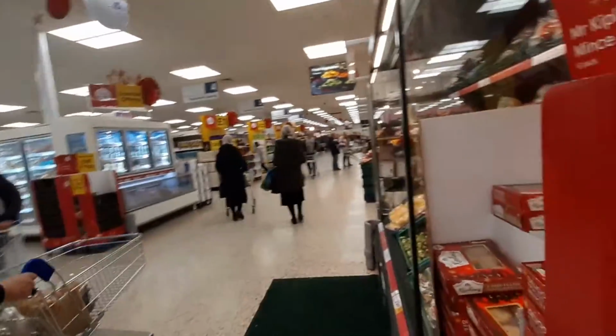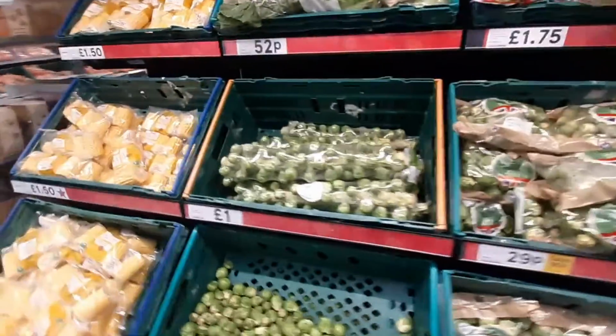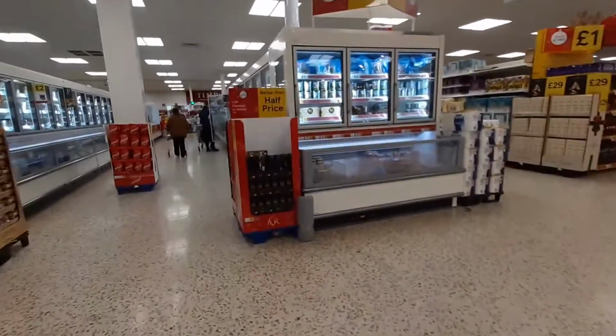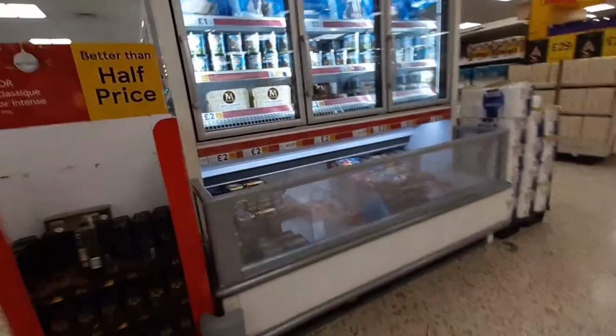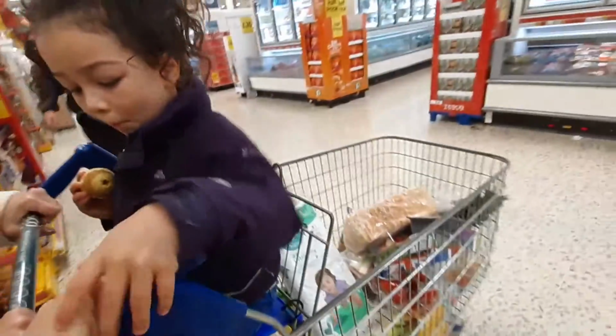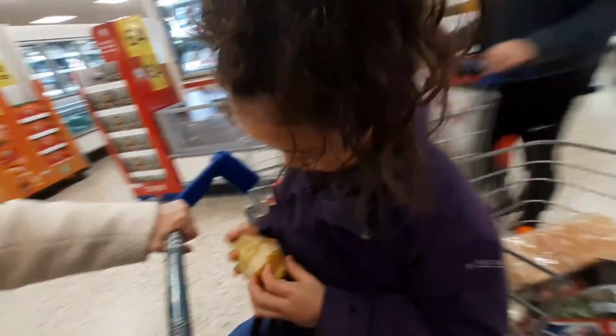So apparently I was reading a few facts about this supermarket. There's over 3,400 of these in the UK, and it is the third biggest. Let me just have a look on my thing here. It is a British multinational grocery store founded in 1919, and it's the third largest retailer in the world measured by gross revenues.